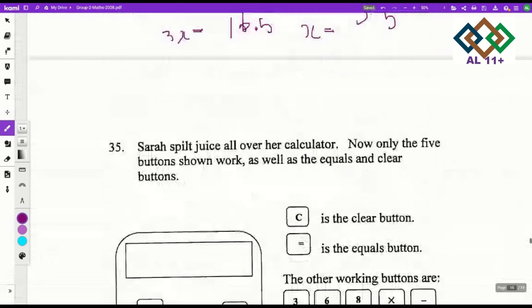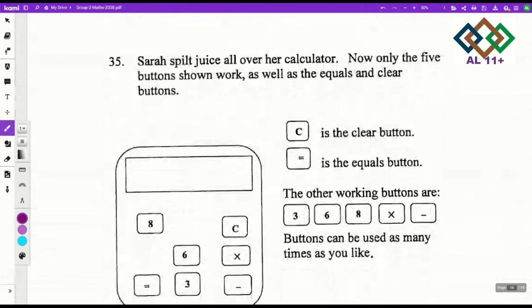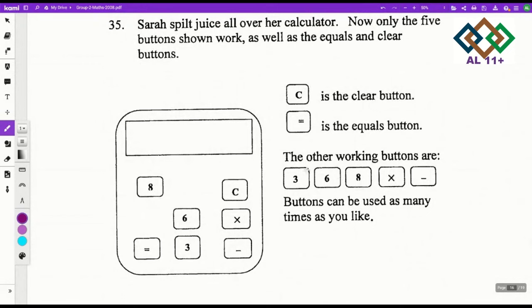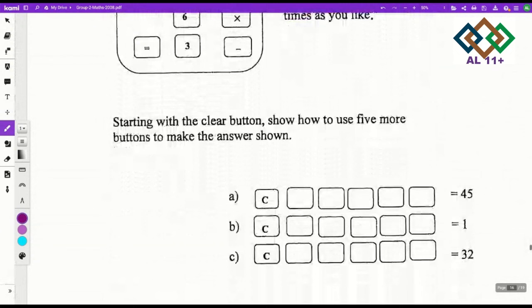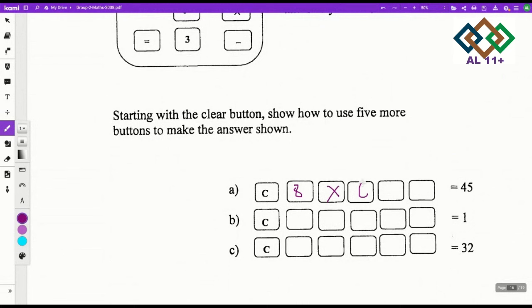Now, Smella spilt juice all over her calculator. Now, only 5 buttons are working: equals, C equals the clear bar, and the equal. So they have given you that 3 multiplied by 8 plus. Now you need to work out what each of them is. So working with this, you would just work that out. So it'll be 8 multiplied by 6 minus 3. Another would be 3 multiplied by 3 minus 8. And the last column would be 6, 8, minus 36.